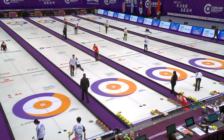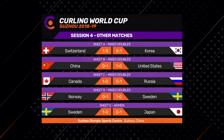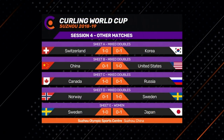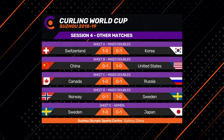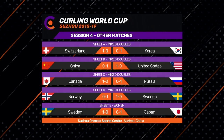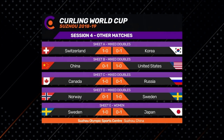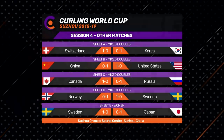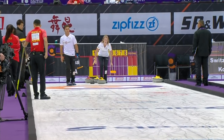And here are the 5 sheets in play. Athletes are getting ready. And here are the matches. On sheet A, Switzerland is taking on Korea. Sheet B, China versus the United States. Canada takes on Russia on sheet C. Norway versus Sweden on sheet D. And in a women's event on sheet E, Sweden is taking on Japan. We'll keep an eye on all the action for you, but our feature match is in mixed doubles.